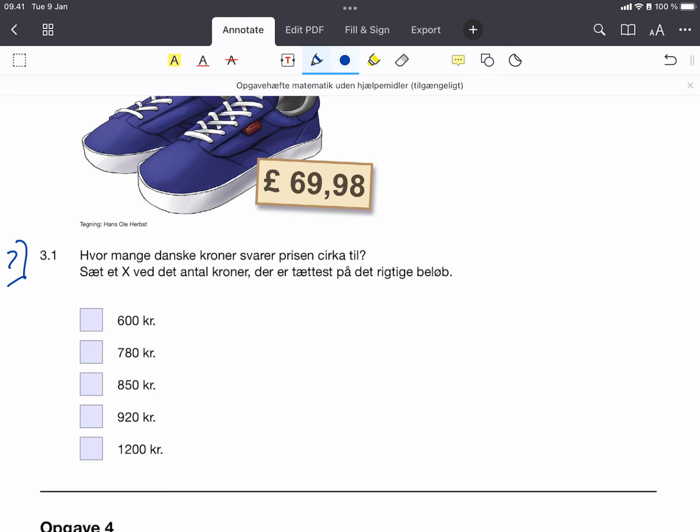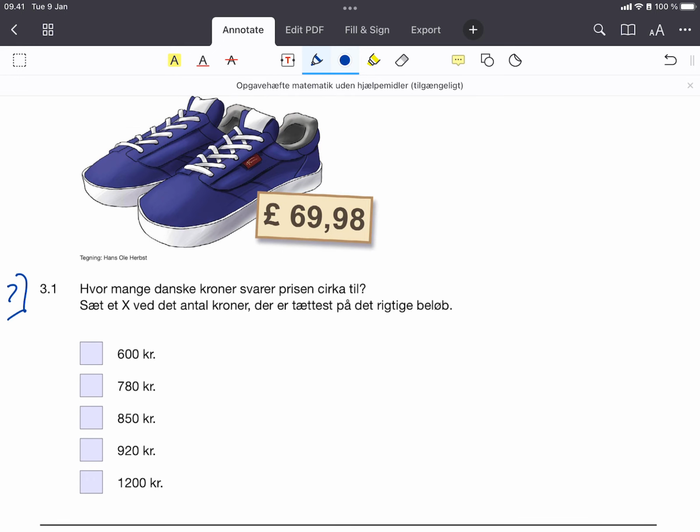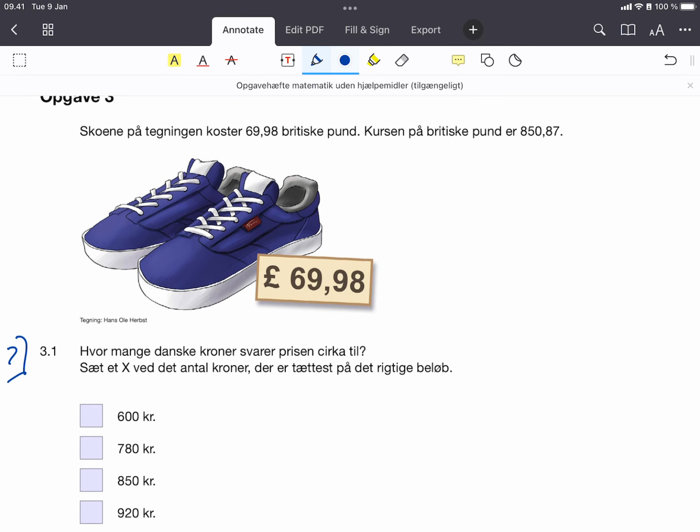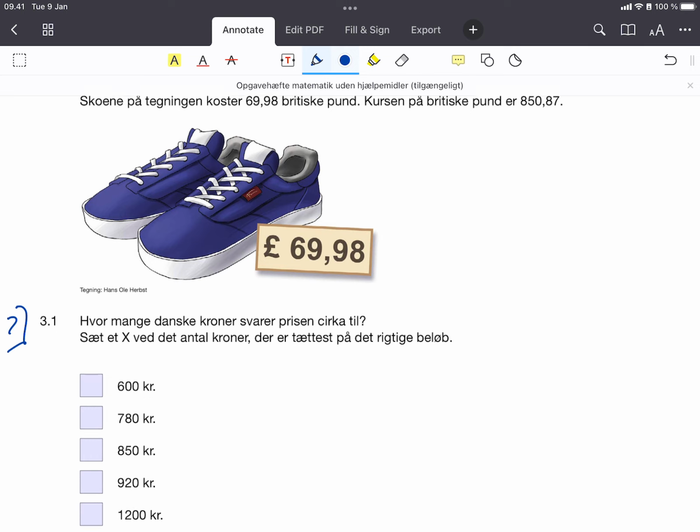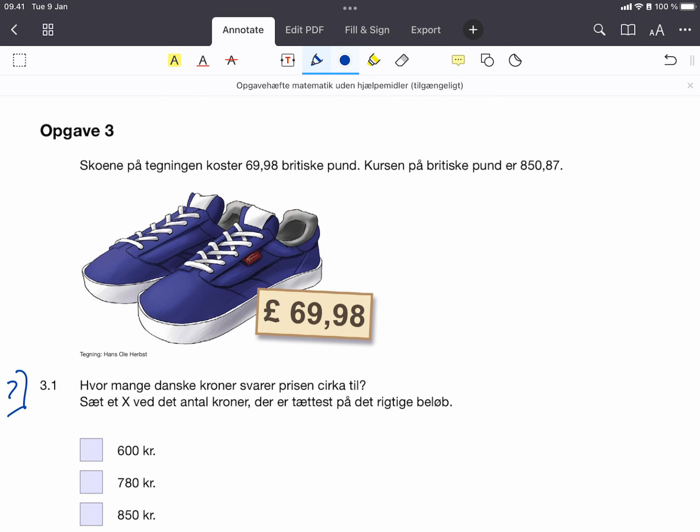Excuse my cough. Okay. Oh, and this is in pounds. That's interesting. Okay, the shoes in the drawing cost 69.98 British pounds. The exchange rate for British pounds is 850.87. How many Danish kroner does the price correspond to? Put an X in the kroner amount that is nearest to the correct amount, and then you've got choices there.